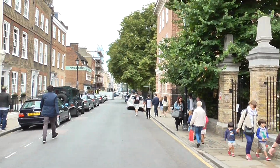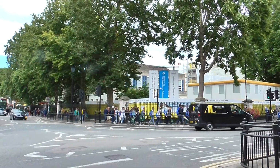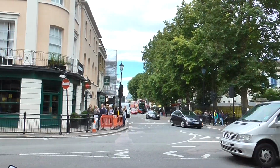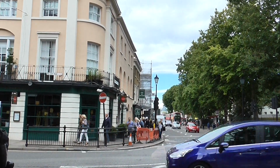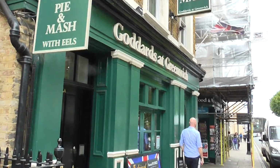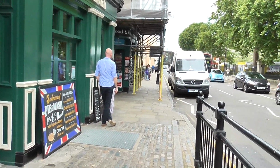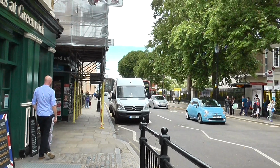Alright, just continue down King William Walk. All we do is cross over and carry on straight. Okay, all we do is continue along King William Walk. I just crossed over that main road till we get to the Cutty Sark.